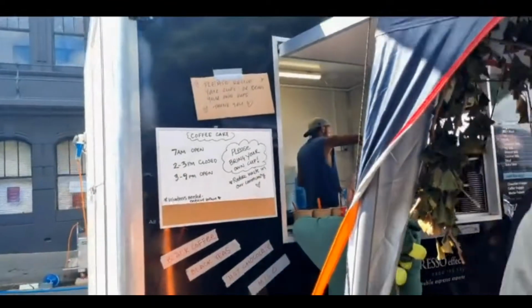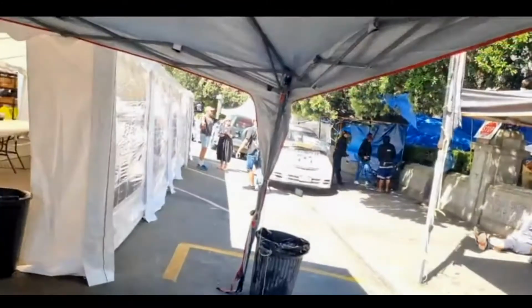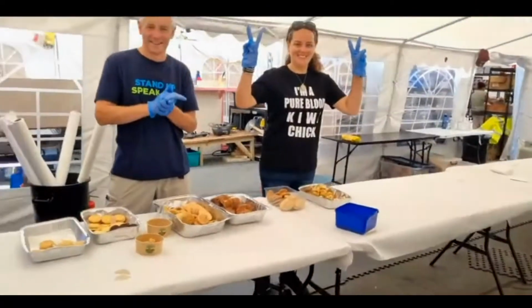Right, we've got the coffee cart here. Again, they're saying please bring your own cups if you can, or reuse the cups that you're given throughout the day. Main food tent over here. It looks like we're in between our breakfast and lunch.